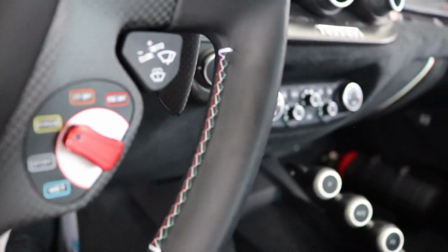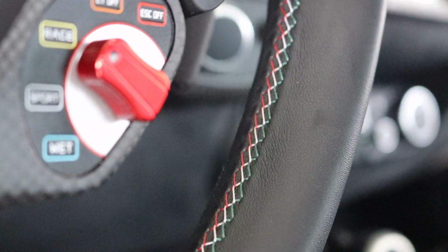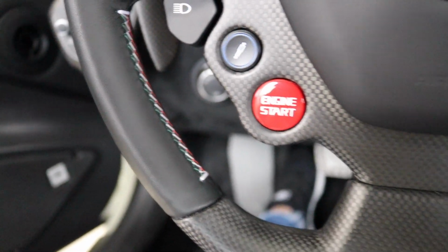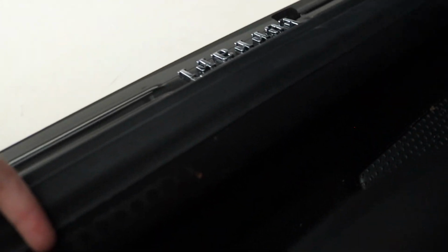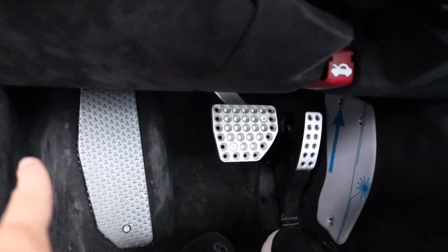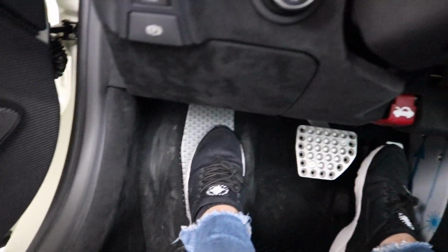If you want to talk about attention to detail, check this out. Red, white, and green stitching on the steering wheel. How incredible is that? That's awesome. You've also got Alcantara here on the side, which I'd imagine gets pretty dirty, as it has. And you even have it surrounding the pedals back there and over here. And it has gotten pretty dirty, but Ferrari opted for Alcantara.